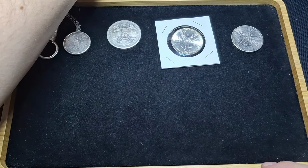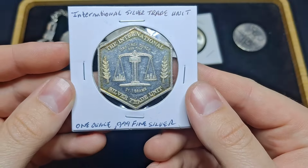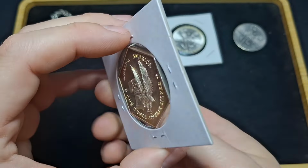So I got those. This was kind of cool. This is a hexagonal international trade unit, just something different.